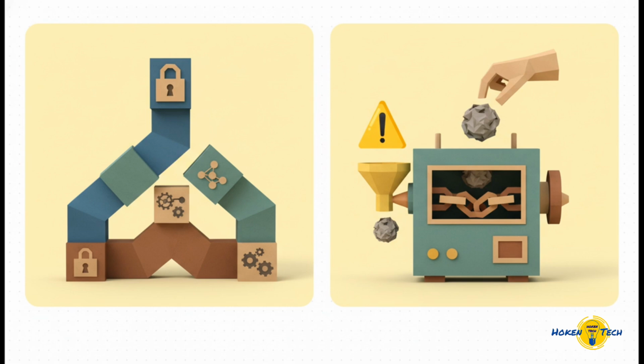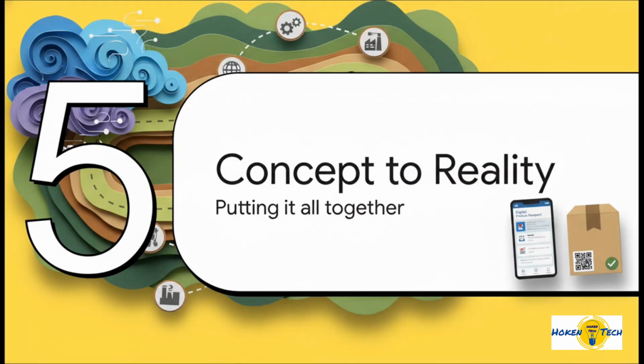But, and this is a really big but, the technology itself has no way of knowing if the information being put into the notebook was true in the first place. It's the old garbage in, garbage out problem. So the tech gives you a secure record, but you absolutely still need trusted people and systems to provide accurate data to begin with.